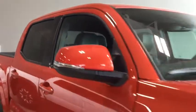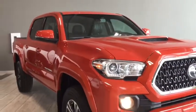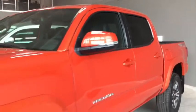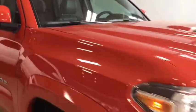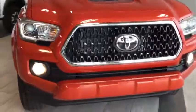Taking one final look at your 2018 Toyota Tacoma Double Cab V6 with the TRD Sport Upgrade package with your manual transmission. Built right into your truck are your Toyota Safety Sense features like your lane departure alert and your pre-collision system with pedestrian detection to have you riding in the ultimate comfort and safety. But don't just take my word for it. Come on in, take it for a test drive.